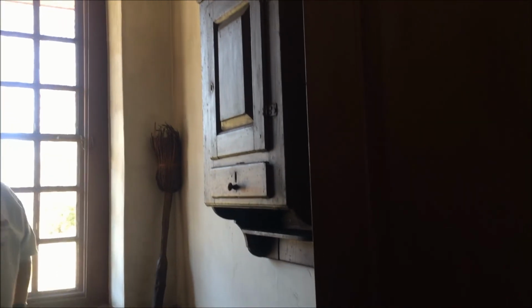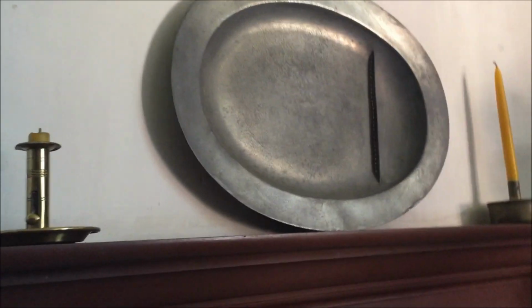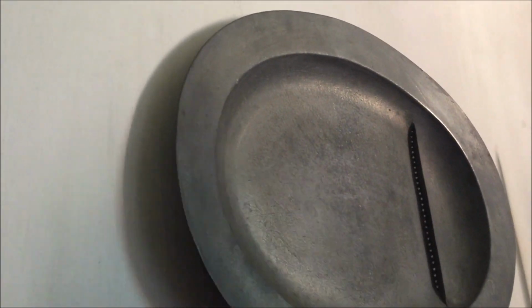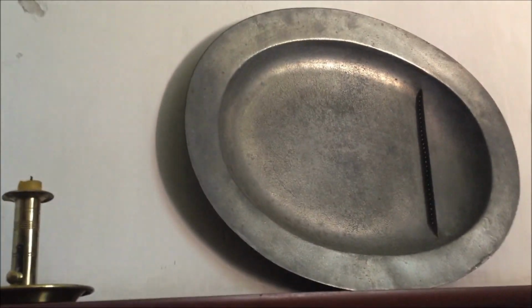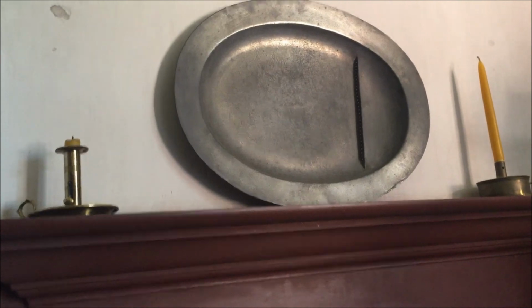There's your spice cabinet. They had locks on it. Back in those days, spices were very, very valuable, so they locked them up. And on that platter there behind you is unique. It's made out of pewter. It's on a slight incline. You notice there's a divider there, and the divider has holes in it. So they would put the meat on the left-hand side, and all the fat would flow into that little reservoir there. Like one of those George Foreman grills. And then of course, they would recycle the fat into candles.